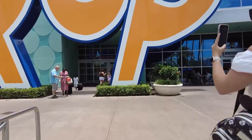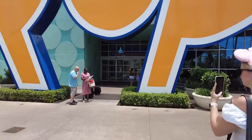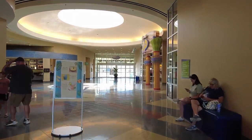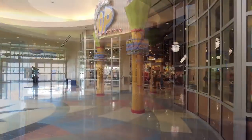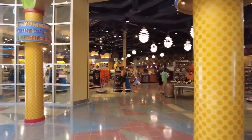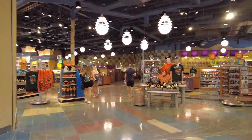Time to step into the gift shop at Pop Century to see what we can find. Oh, it feels so nice and cool in here. Oh, Pop Century has Halloween merchandise. Today. All right, so we're picking out our favorite Halloween merch.